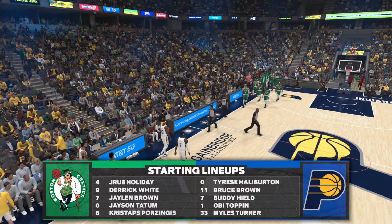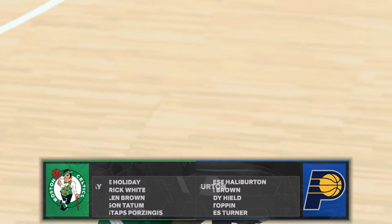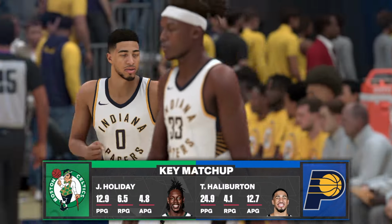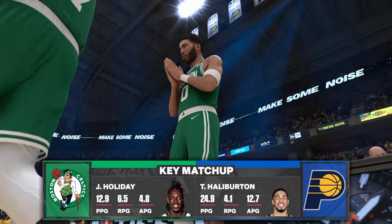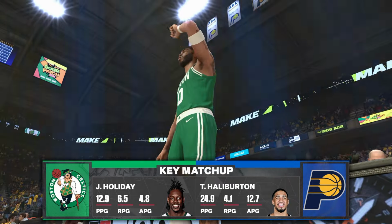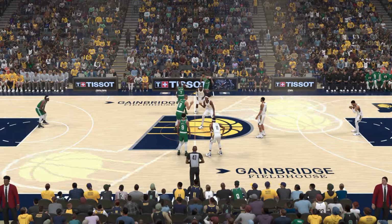Looking at the starting five for the Boston Celtics. White and Brown in the 2 and the 3. Jason Tatum out there with Kristaps Porzingis. And it's Holiday in at the point guard position. And for the Pacers, Toppin at the 4 and Turner at the 5. Halliburton at the 1 with Brown at the 2. And it's Hield in at the 3 slot.